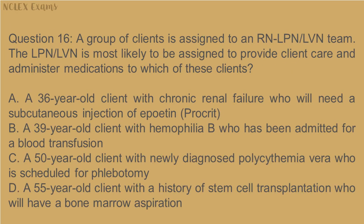Question 16. A group of clients is assigned to an RN-LPN/LVN team. The LPN/LVN is most likely to be assigned to provide client care and administer medications to which of these clients? A. A 36-year-old client with chronic renal failure who will need a subcutaneous injection of epoetin Procrit. B. A 39-year-old client with hemophilia B who has been admitted for a blood transfusion. C. A 50-year-old client with newly diagnosed polycythemia vera who is scheduled for phlebotomy. D. A 55-year-old client with a history of stem cell transplantation who will have a bone marrow aspiration.